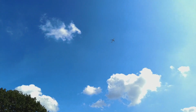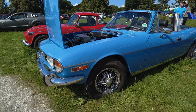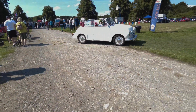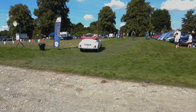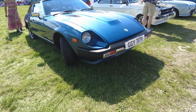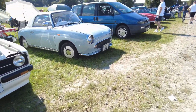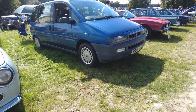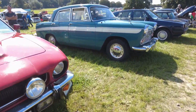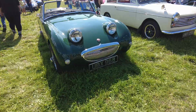Nice Triumph there. And we're in the flight path of Manchester Airport here, so it's nice to see them flying again after the little blip that they had last week. Triumph Stag. Nice little Morris Minor going into the arena for the 1960 to 69 competition. Datsun 260Z, and a really nice Escort next to it as well. There's a Fiat and another Fiat. People show some strange things, don't they, at these shows? Now that's nice. I would tootle along in that for a bit of fun on a Sunday. Yeah, very good, sir.